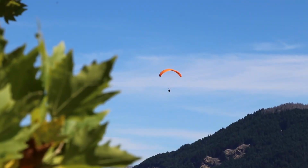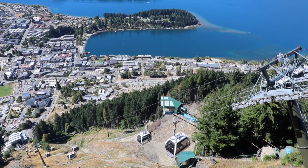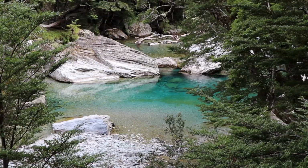The Paradise Valley, yes, that's really what it's called. Beyond Glenorchy is where many scenes were filmed. The road gets rough. 4-wheel drive recommended, but not essential if you drive carefully. Take a LOTR tour if you want expert guidance.